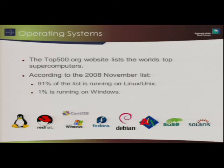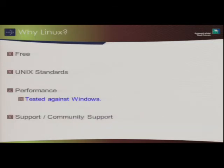According to the Top 500 2008 list, 91% of the supercomputers around the world is based on Linux or Unix in general. And only 1% is running Windows. Why Linux? And I think this has been covered in so many presentations, because it's free, Unix standards. Unix standard, that was one of the big pluses that we had in our data center, because as we said, our users, they used to use Unix in the past. So the migration for them was so smooth. Performance, actually that's a third main reason why we had Linux.